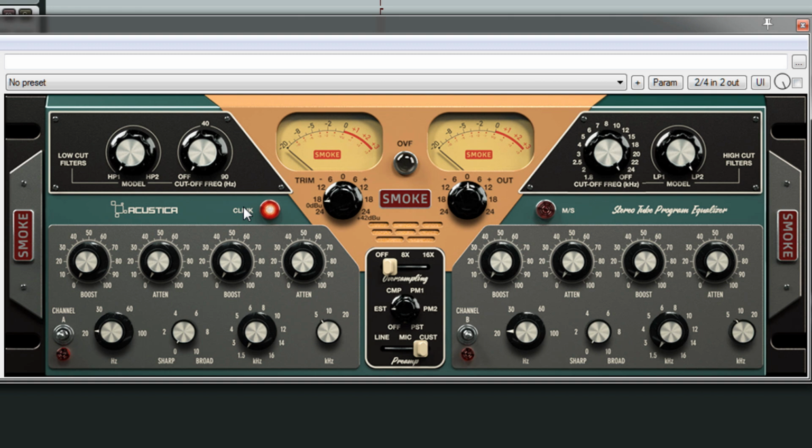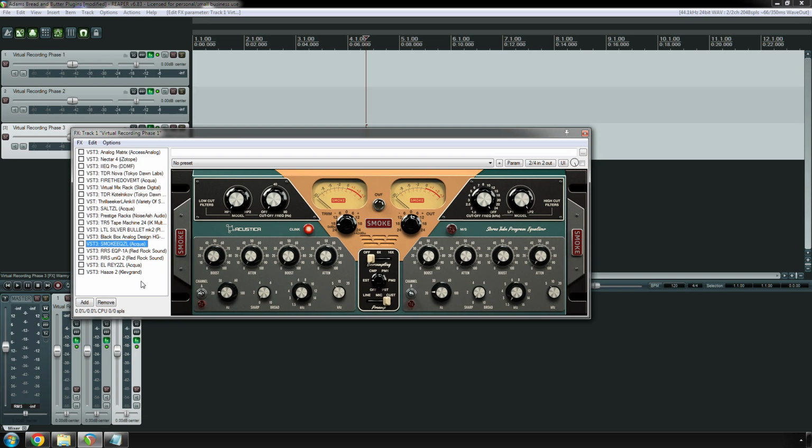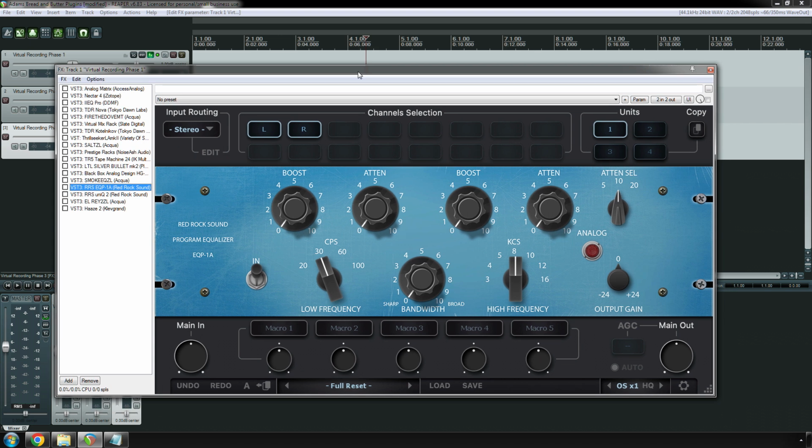My goal is to use all these different EQs on all the different normal kinds of tracks you can use. But overall, the Pultec design is nice. I would like to own the actual hardware of this one day. And Smoke EQ, oh boy, is it going to make the list, or is Red Rock Sound's Pultec EQ going to make the list? Well, I'm going to say this.